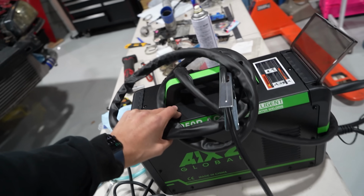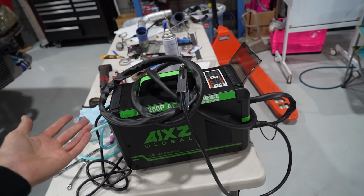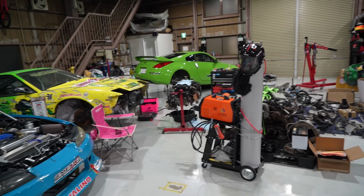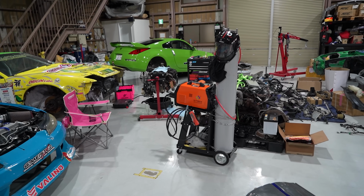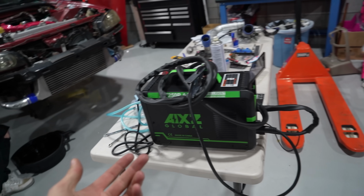Now, I didn't spend too much money. I actually just contacted the company or the factory or whatever in China through Alibaba. And I ordered these. And a couple of 5 kilogram rolls of wire and all that kind of stuff and a bunch of consumables for it. The whole thing was like $800 USD shipped.